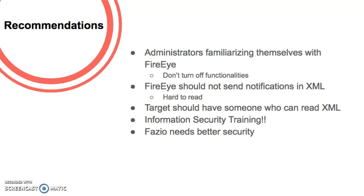So Target, if FireEye was not going to change that, they definitely should have had someone who can read and understand XML. And I would have assumed that someone on their security team would have anyways, having a tech background, but who knows?